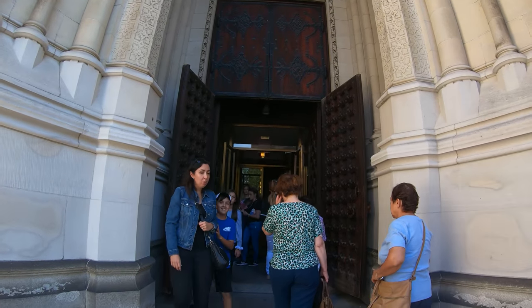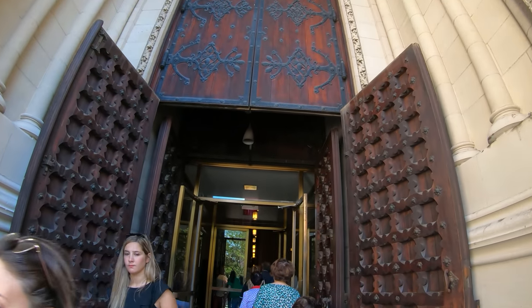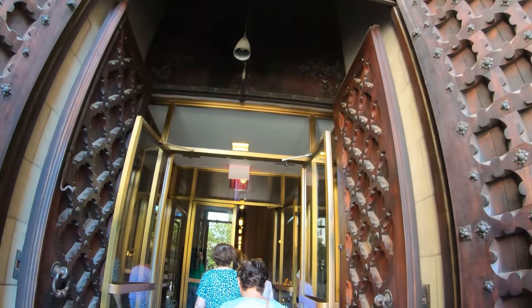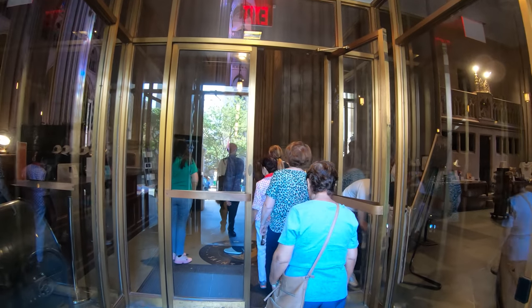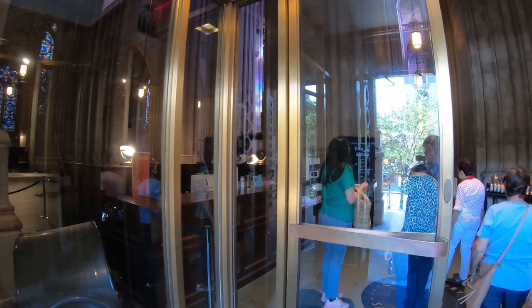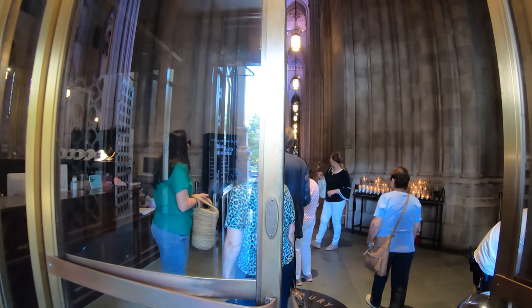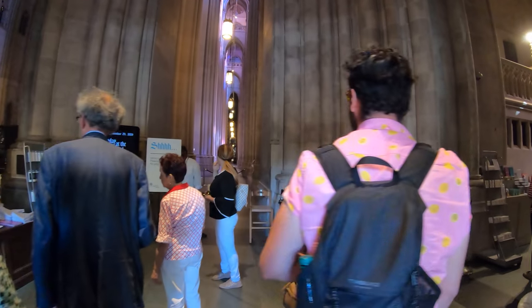The last time I was in here, they were asking for donations if you want to go see the main part of the church. Now, this church is the fifth largest church in the world, but the longest church in the world. The longest church, huh?